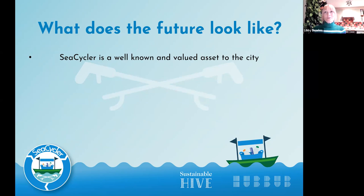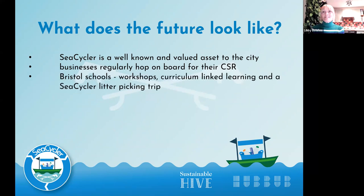Already there's lots of people that we see when we're out and about, and with the banners up on the side saying that we're made out of recycled plastic, it's a really lovely way to engage with people. And we always get people shouting from the side, "Is that boat really made of plastic? And how can I come on it?" and all that kind of thing. So it's great. We'd love to see businesses regularly hopping on board for their Volunteers Day.